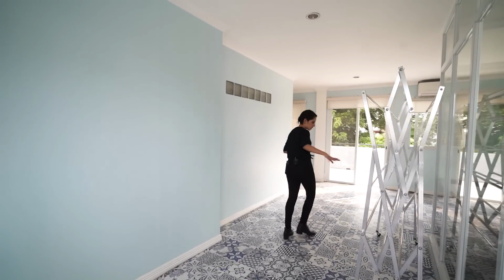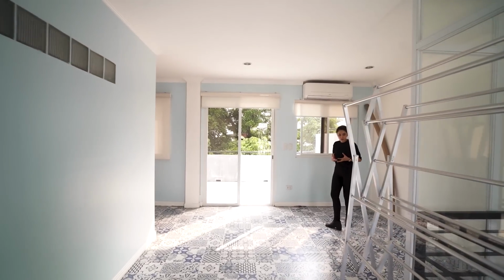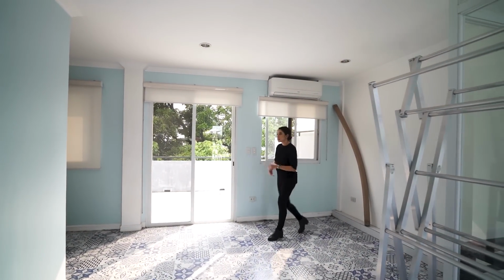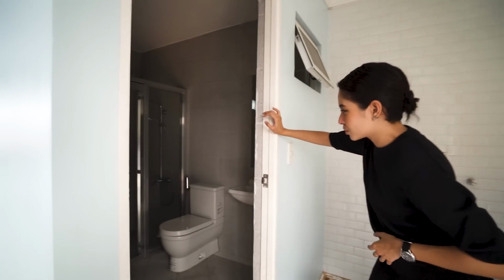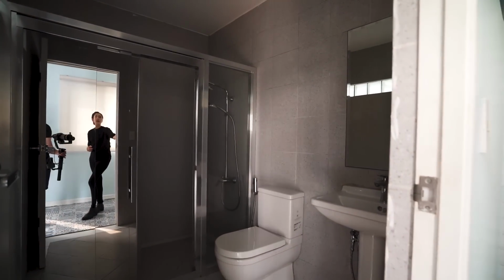So this entire area could be a family room. It's a multi-purpose area. You can do with it what you will. Probably some entertainment, a game room, etc. Especially since you have access to a toilet and bath. There's a mirror. So you have your enclosed shower space, your toilet, and then your sink. I didn't get to turn on the light.